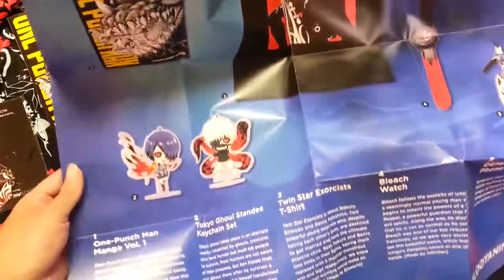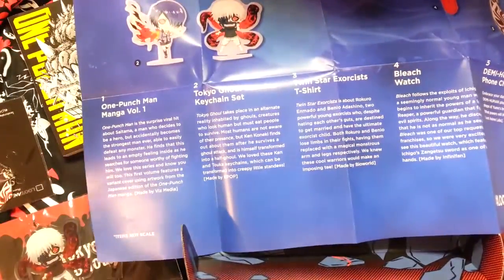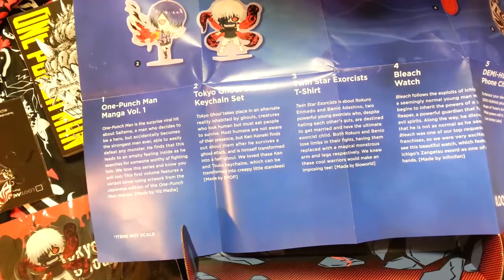The first item is One Punch Man Volume 1. One Punch Man is a surprise viral hit about Saitama, a man who decides to be a hero but accidentally becomes the strongest man ever. Able to easily defeat any monster, he finds that this leads to an empty feeling inside as he searches for someone worthy of fighting him. We love this series and know you will too. The first volume features a variant cover, using artwork from the Japanese edition of the One Punch Man manga.